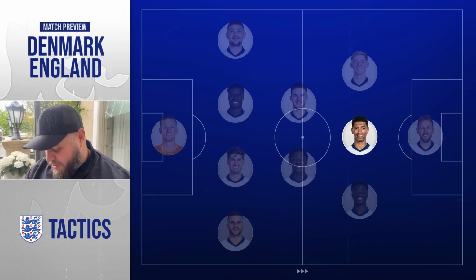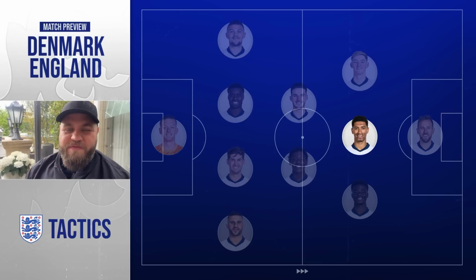Let Bellingham play. He's developing almost like a bit of an aura about him, and I think in these big games, he's absolutely showing up. So just let him play. Put a couple of players in behind him that'll relieve him of a little bit of defensive work, even though he does it and he puts it around. But just let him play.